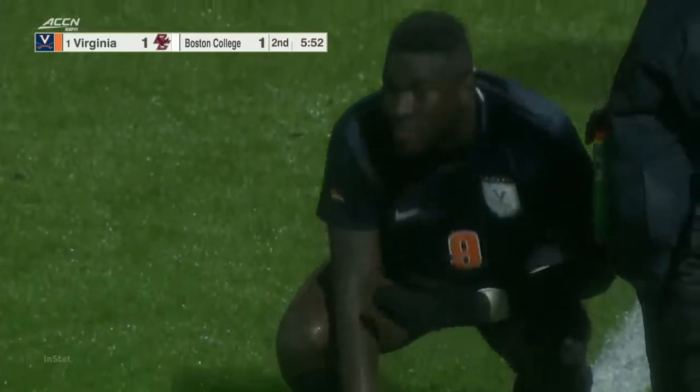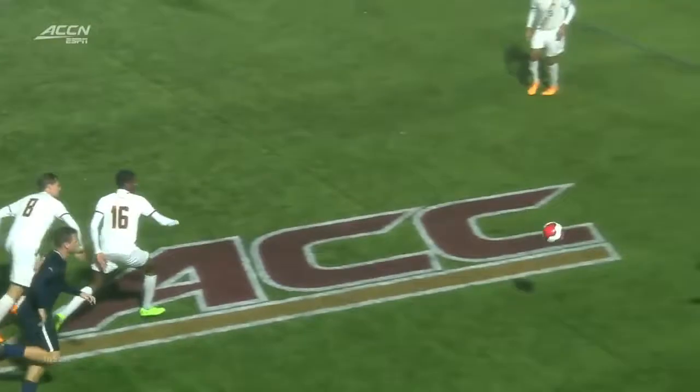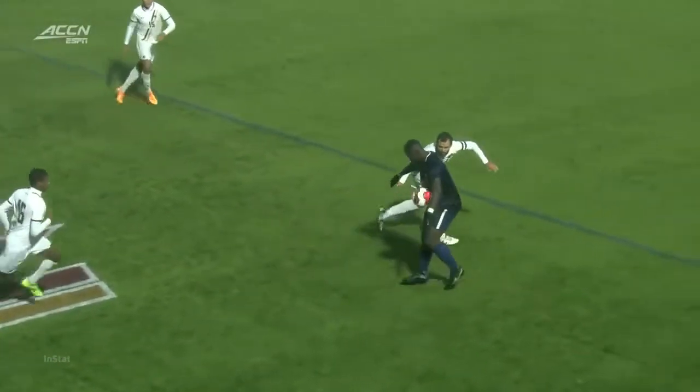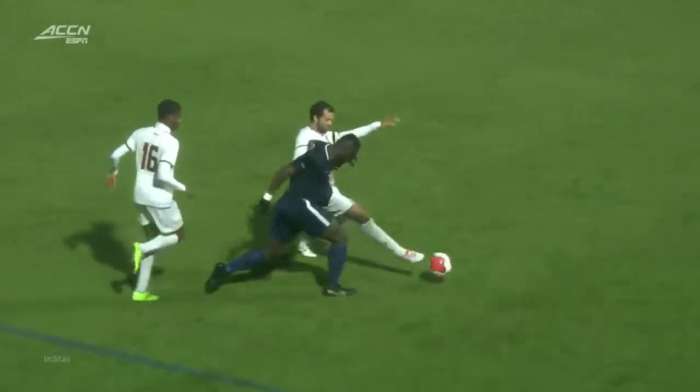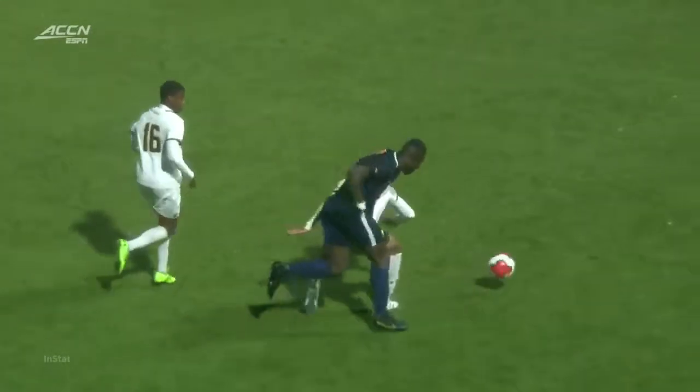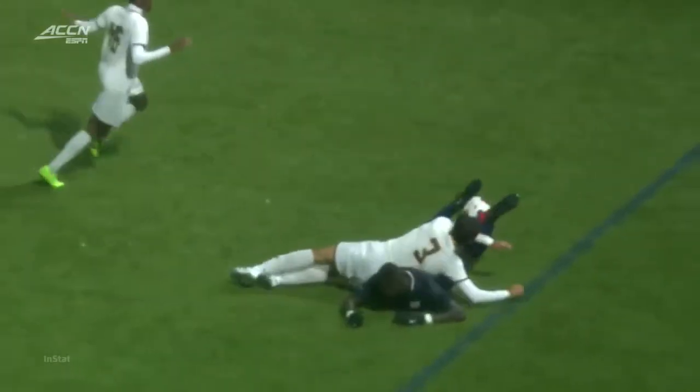Officials are going to go to the monitor here, Bill, which they can do. And take a look at this contact that comes from David Longo. So he's boxing out. Oh, and then it's the elbow that came up there and caught DK right in the chops. That's why you saw that dramatic snap back of the head.